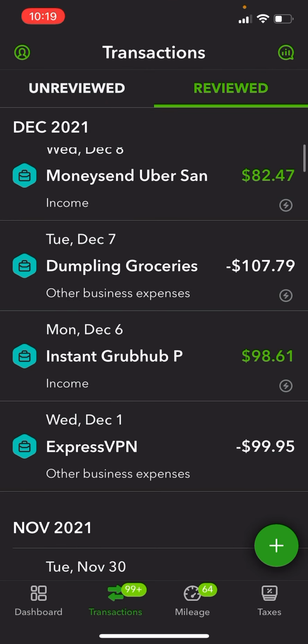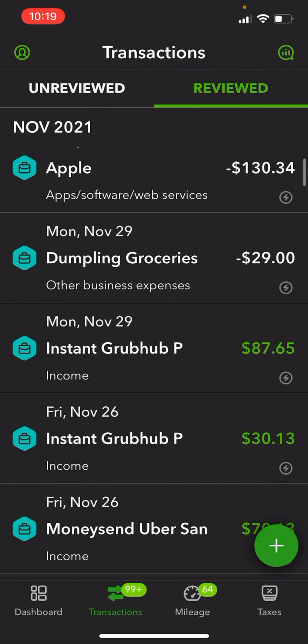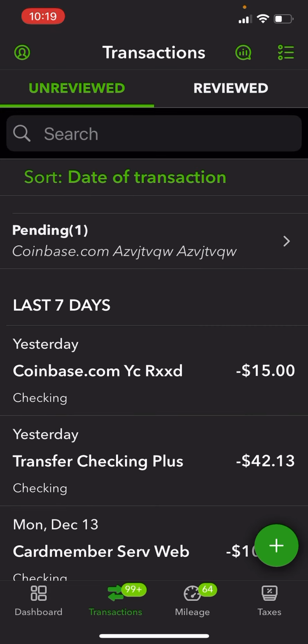Here, let me show you something else. And this is a very good example, the $29. I pay $29 a month to use the platform. It's my rent to use the app. Well, that's a deductible every month. Okay, I'm going to go under unreviewed.